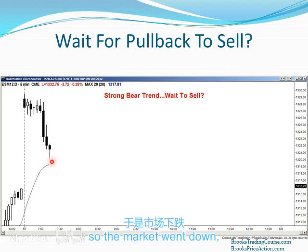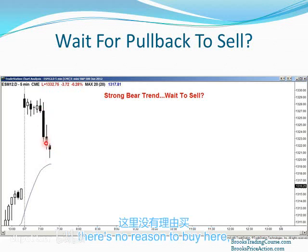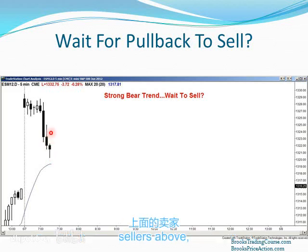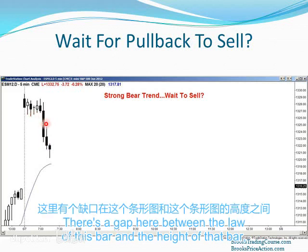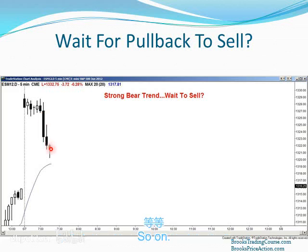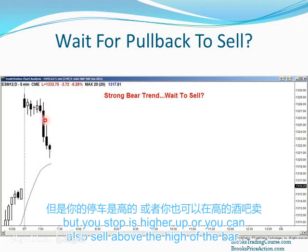All right, so the market went down, but now it's popping up with a tail. It's still always in short. There's no reason to buy here, and that means that there are sellers above. Where's your stop? Probably, to be safe, above the top of this bear breakout bar. The market probably will not get above the high of this bar either. There's a gap here between the low of this bar and the high of that bar. And at the moment, it's a breakout gap, and the gap is starting a bear trend. So I think you can sell this close, but your stop is higher up.